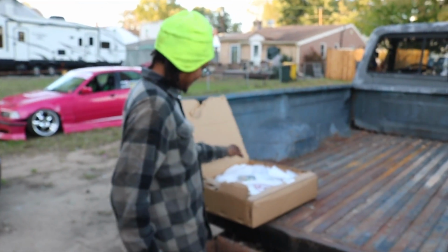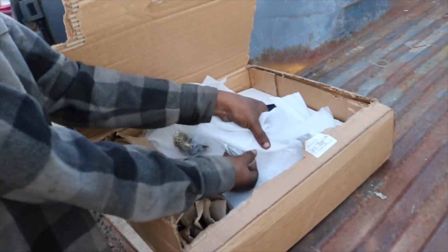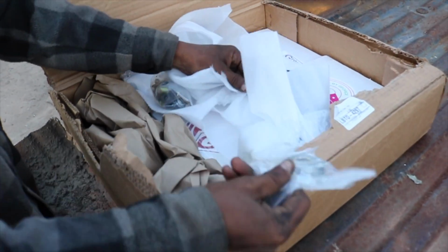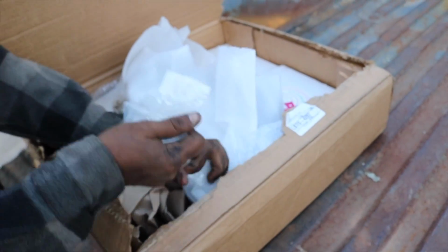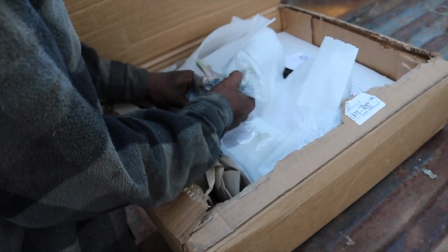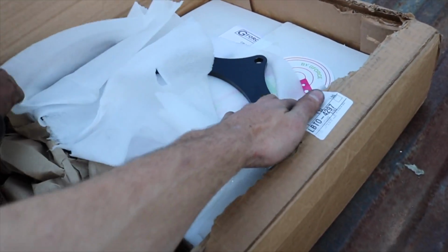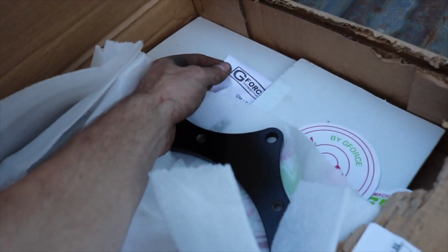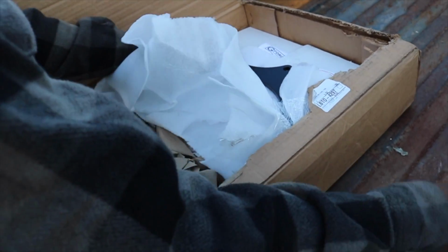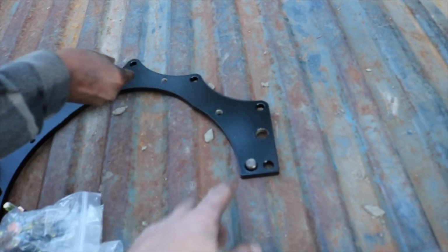Alright, here's an unboxing video. Quan hasn't seen his adapter plate yet. Look at that, the adapter for the Autopilot. Same with all the hardware. Cool. This is a G-Force kit too. LS to Z32. And then the flywheel's in there too, I guess. In the box. Fresh.